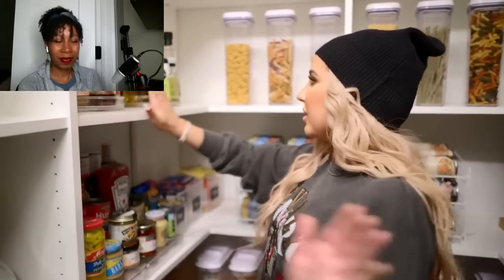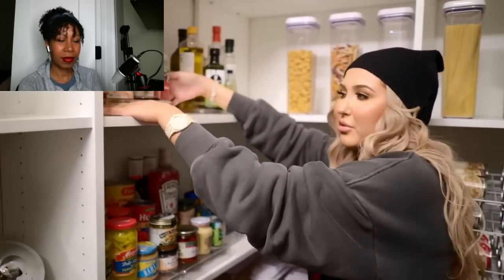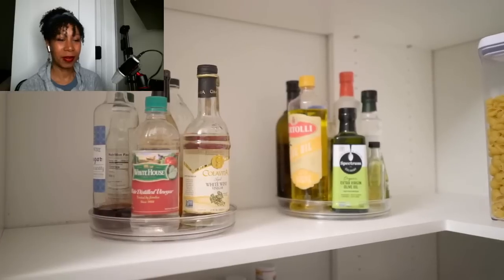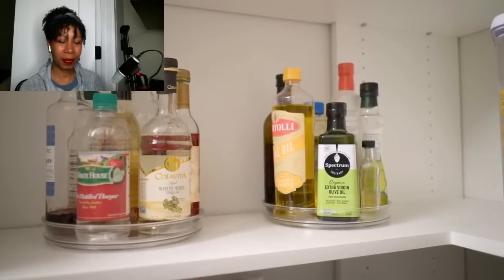Now we are on to this shelf right here. We have the things that I don't use. I'm just being honest, I do not cook. I'm not gifted at it, but Jordan is so good at cooking. So this is his section. White wine vinegars, red wine vinegars, apple cider vinegars, just vinegars in general.